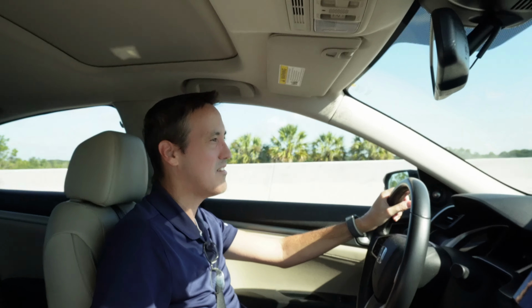And also in that time, I was able to place an order for our mobile connector since we didn't actually order that at the time we purchased the car.